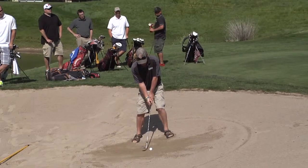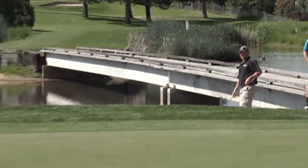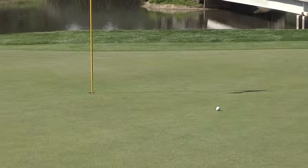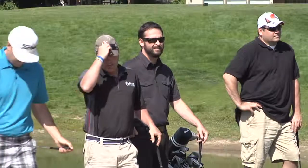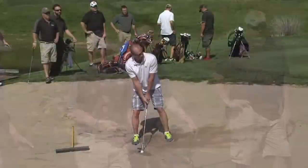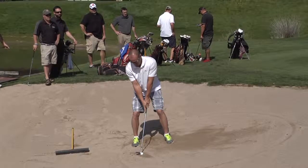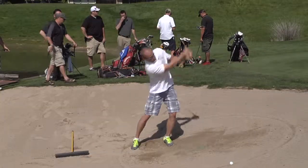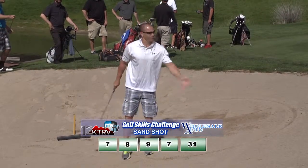Let's see what James can do here. James comes out high, gets it to slow up. Good looking shot there by James Meyer. And 7 feet 8 inches, good for 9 points for James. End zone sitting at 22 points right now in this skill. Oh, and Kenny was on fire all day, but he doesn't get out of the sand. No score there for Kenny Walker.